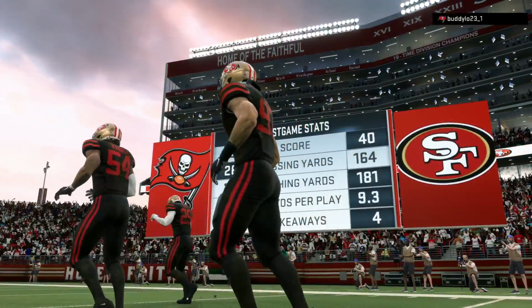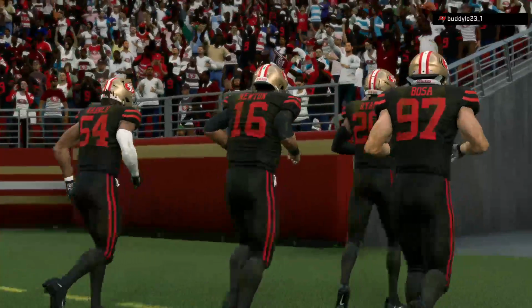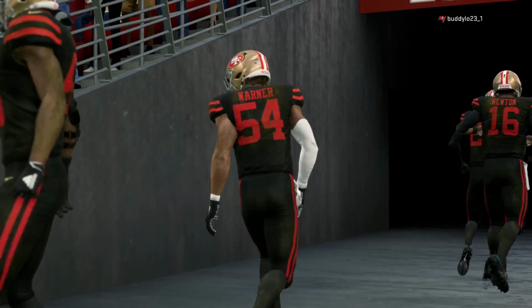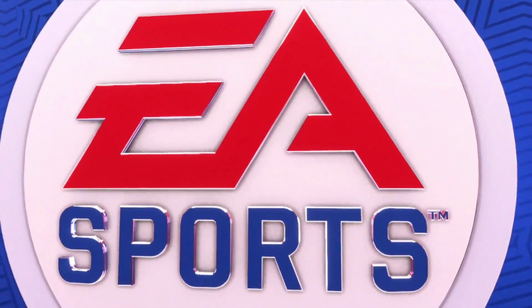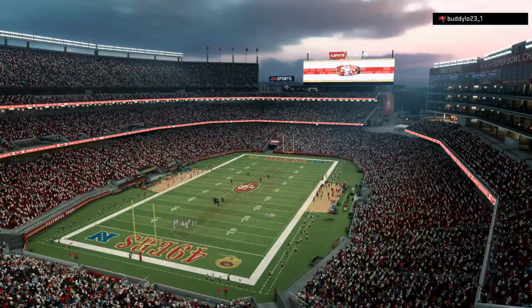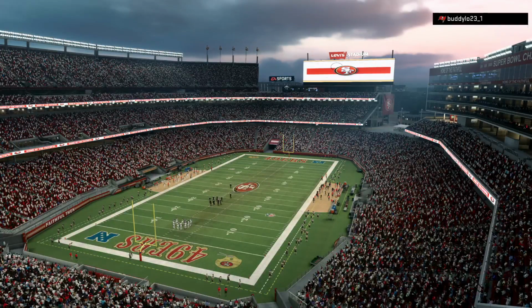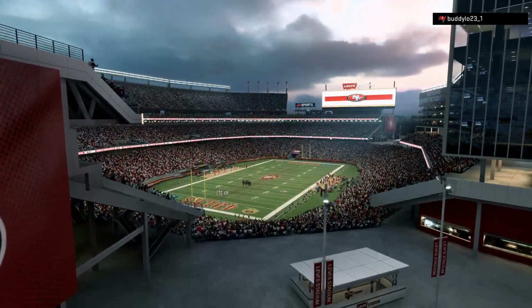So for the Niners, it's an important win for their playoff hopes as they hit the 10-win mark now at 10-5. And they'll hit the road next week to take on the Dallas Cowboys. Meanwhile, for the Buccaneers, the slide continues as they drop now to 3-12. And they'll try to turn it around next week as they head to Atlanta for a matchup with the Falcons.